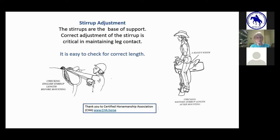And then you pull the stirrup itself, the iron, up to your armpit. And if it fits into your armpit with no slack, that's the best length for you to ride English. To ride Western, it would be hard to check the stirrup length that way.